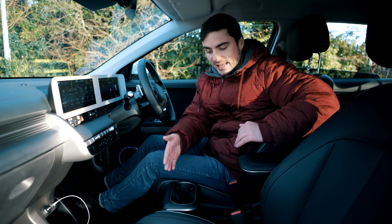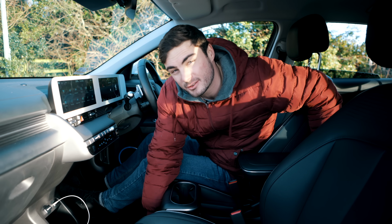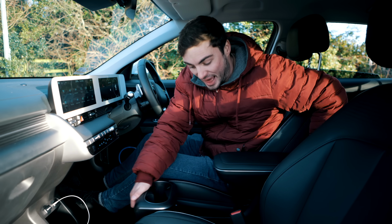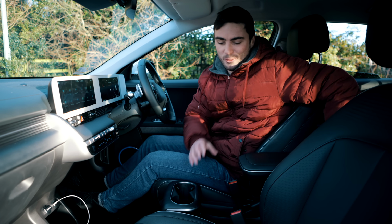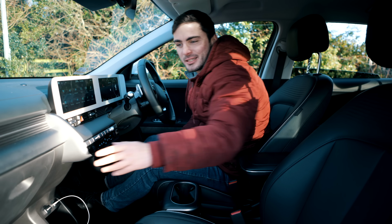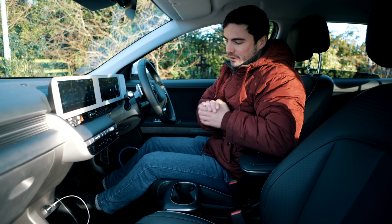And I know if you're thinking this is a little bit too far back, don't worry. On every spec except the basic one, that is completely adjustable. I really, really like that. And also there's a drawer here as opposed to a glove box. It's a glove drawer, which is nice and handy.